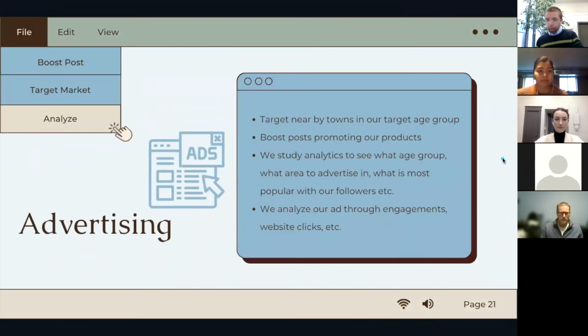Next slide, please. And for advertising, so analytics and insights are a big thing when I try to target for advertising. Sometimes I target for the towns near us, or we boost our promotions in a certain town, let's say Prescott, if we're doing a sale or if we're announcing something new. And you can also see the different age groups and what type of content you want to advertise to. And we analyze these through engagements and website clicks, or how many more people comment or message us through those posts.